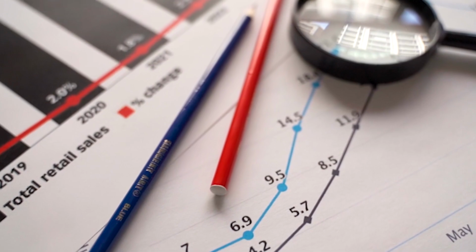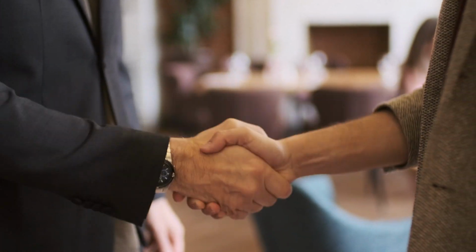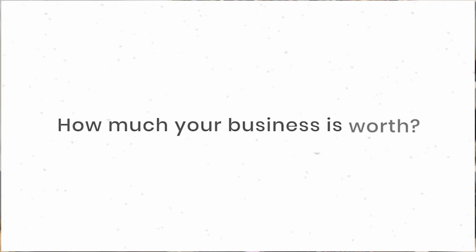Now that you understand multiples and how to assess the value of a small business, you're one step closer to making a smart decision in your acquisition process, or if you're looking at selling the business. Speaking of that, if you're interested in selling, the first step is to find out how much your business is worth and look at what that market multiple is. A good business broker can help you through that process.